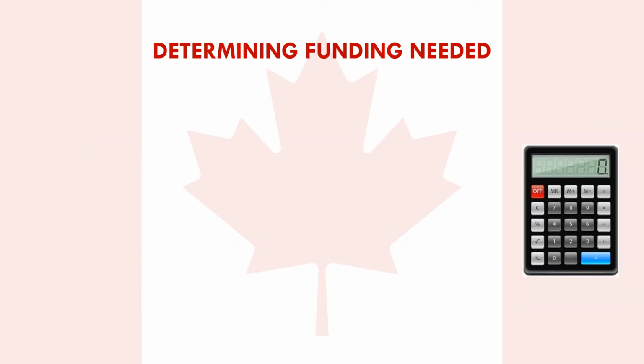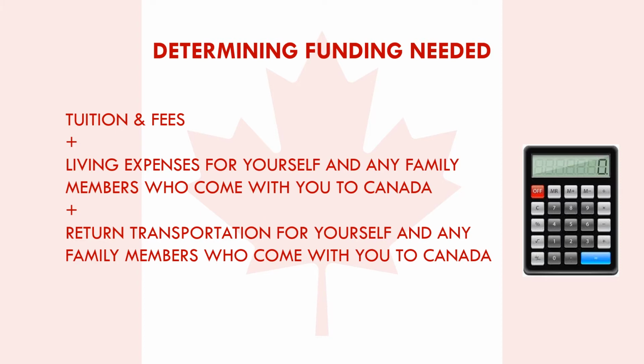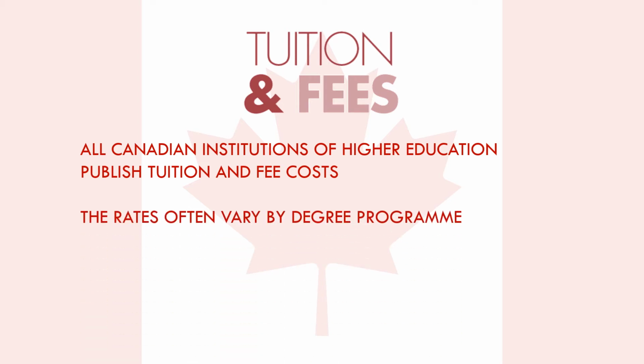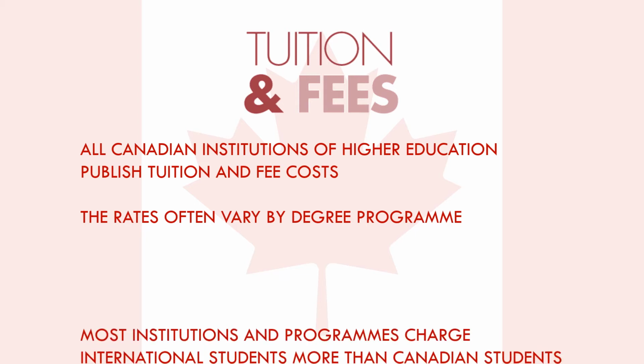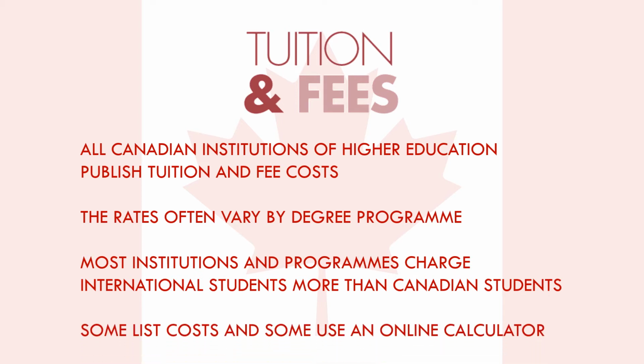In determining funding needed, tuition and fees plus living expenses for yourself and any family members who come with you to Canada, plus return transportation for yourself and any family members who come with you to Canada, equals the funding you will need to study in Canada. All Canadian institutions of higher education publish tuition and fee costs on their website. The rates often vary by degree program. Most institutions charge international students more than Canadian students. Some list costs and some use an online calculator.